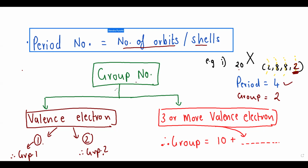How to find group number? Group number will depend upon the valence electron. If I have one valence electron, then it will be in group 1. If it is 2 valence electrons, then it is group 2. Valence electron means outermost electron. But if it is 3 or more valence electrons, then what I'll do? 10 plus those valence electrons.